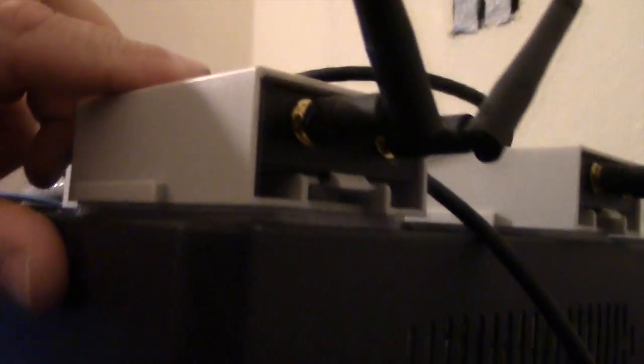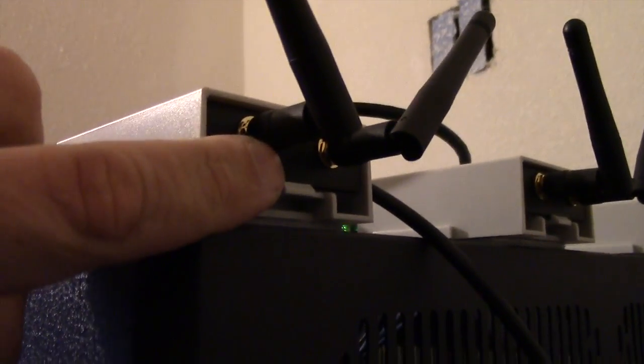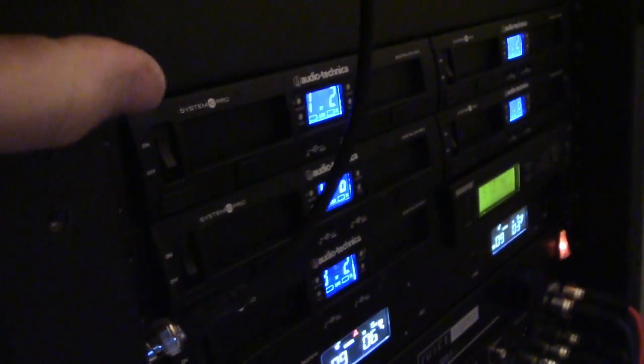We'll see about that. My phone's ringing, so I'm going to take a break before I show you the next stuff. Alright, so we're back by the stage rack, and first thing I'm going to show you is actually the top of the rack, which is now an antenna farm. So these are the antennas that were mounted in here.